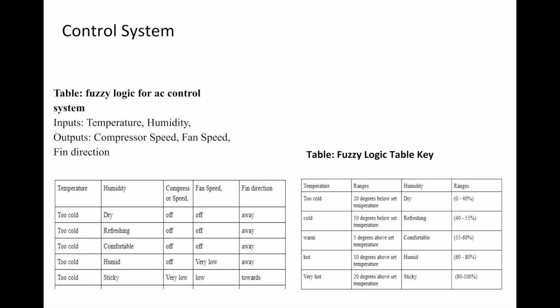Hi, my name is Raymond, and I'm a computer engineer, and I worked on the control system for the outdoor space cooler. Moving on to our control system. For the input of our control system, we have the temperature and humidity. We are using a fuzzy logic-based control system for our design in order to achieve a lower power consumption.